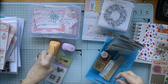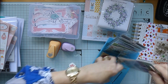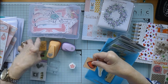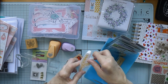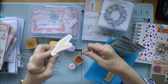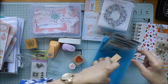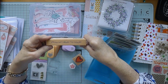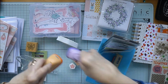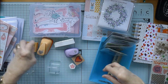A couple of punches with hearts on. I've got bigger ones, but I thought the small ones might be the best. And I've got a few more stamps. There's a butterfly, another heart, little flower. It's like a little foam flower sprig. I've never used it, but it might work. And then this one says, "From my heart to yours." So I thought that might work somewhere. So I just put these all in my little box so they don't get lost. Keep them all together.